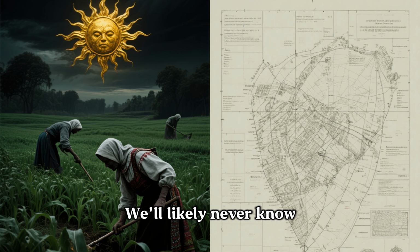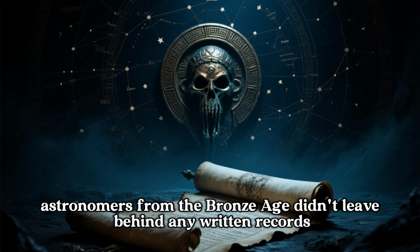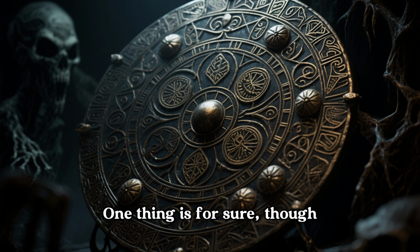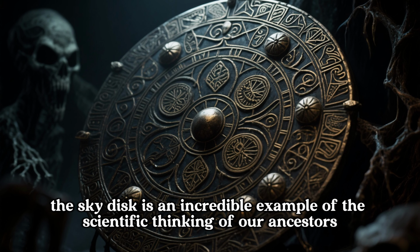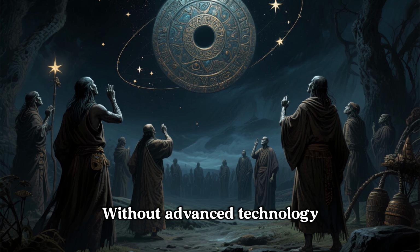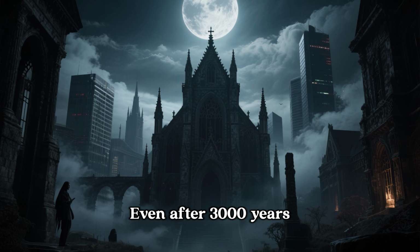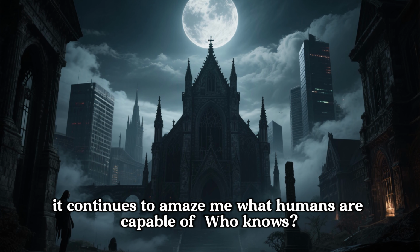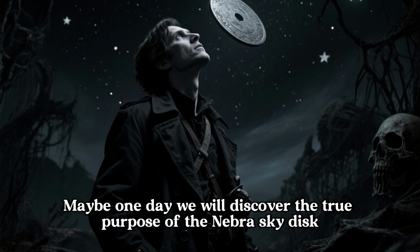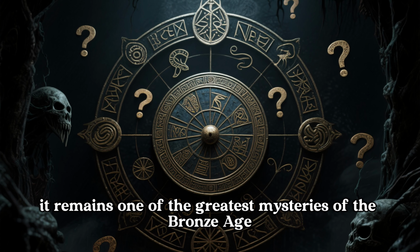We'll likely never know. After all, astronomers from the Bronze Age didn't leave behind any written records, so we don't know what their beliefs were or how they interpreted the sky. One thing is for sure, though, the sky disk is an incredible example of the scientific thinking of our ancestors. Without advanced technology, they were still able to make accurate representations of the world around them, even after 3,000 years. It continues to amaze me what humans are capable of. Who knows? Maybe one day we will discover the true purpose of the Nebra Sky Disk. Until then, it remains one of the greatest mysteries of the Bronze Age.